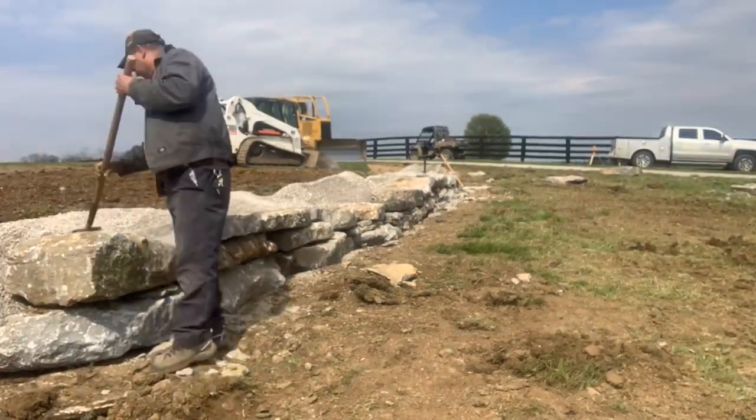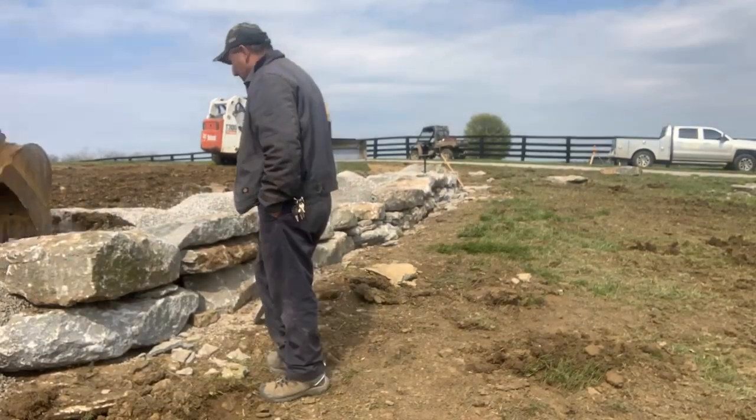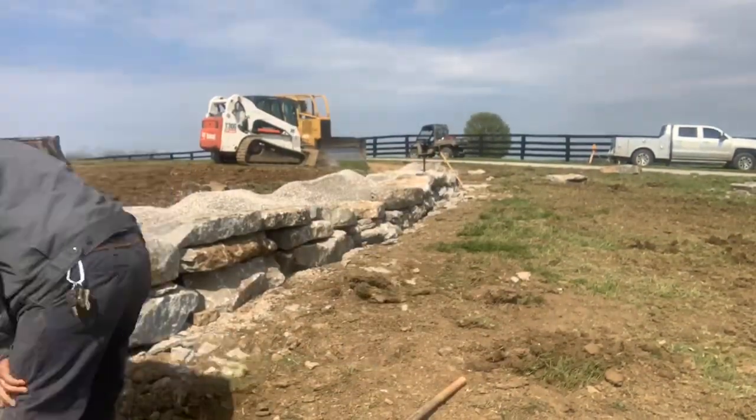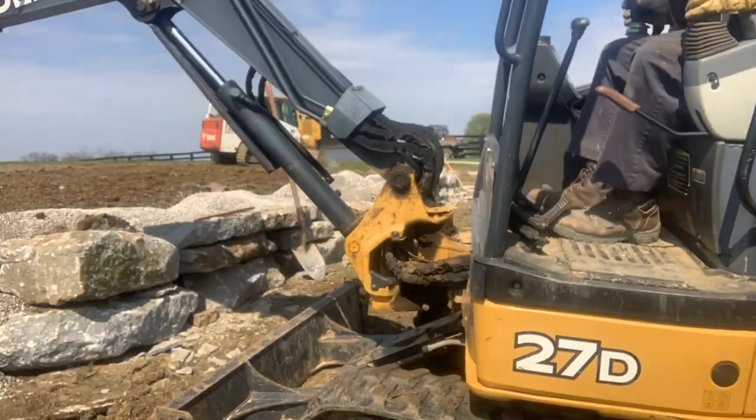Yeah, here's just a little time lapse. It's kind of repetitious. Took us about 2.5, 3 days to build this wall. So just a little time lapse of what's going on as we were building.